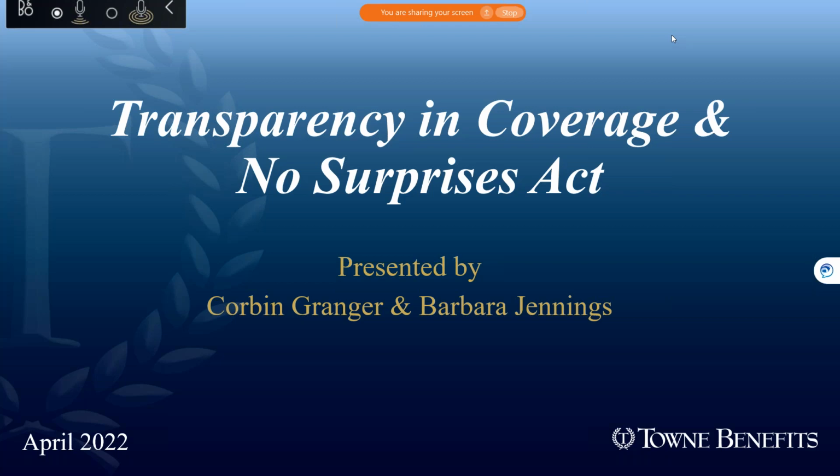One is all of us are invested in the cost of healthcare. And so a lot of the protections that we'll go over today help manage the cost and help control cost while allowing individuals to seek out the providers that they want to use.